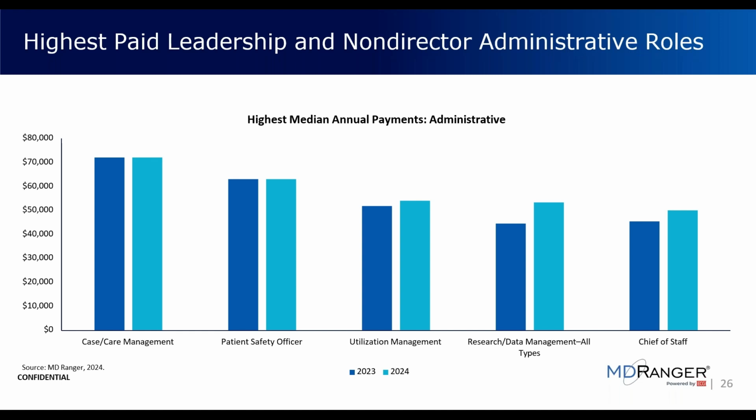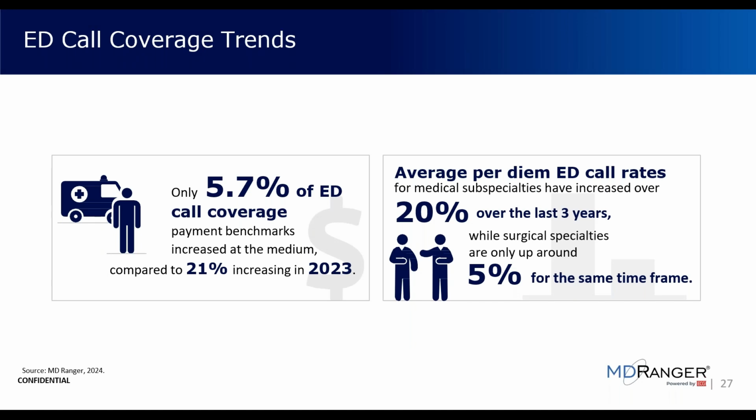On slide 27, I want to shift gears and talk more about ED call coverage. Now, I really try not to play favorites, but I really do enjoy discussing ED coverage trends. Coverage is a significant area of spending for many of our subscribing hospitals, and we report coverage payments for over 50 distinct services. Over the past decade, medical subspecialties have seen significant growth in rates over time, which might be playing catch up with the surgical specialties. However, we continue to see pressure on rates for a selected number of surgical specialties too, of course.